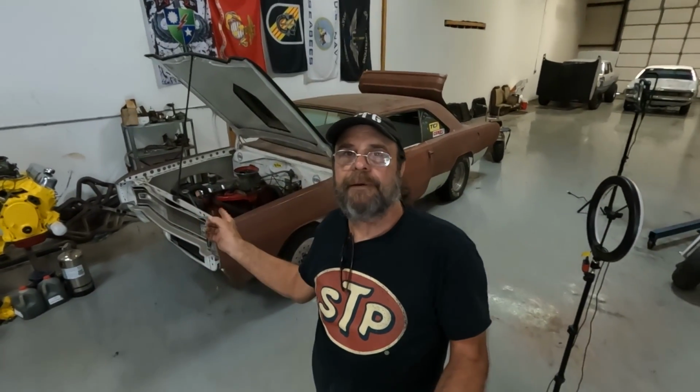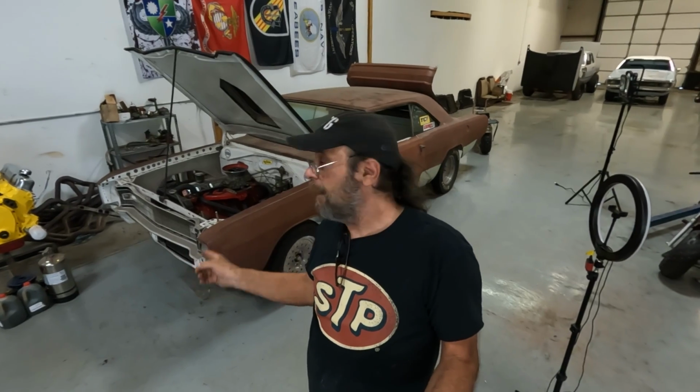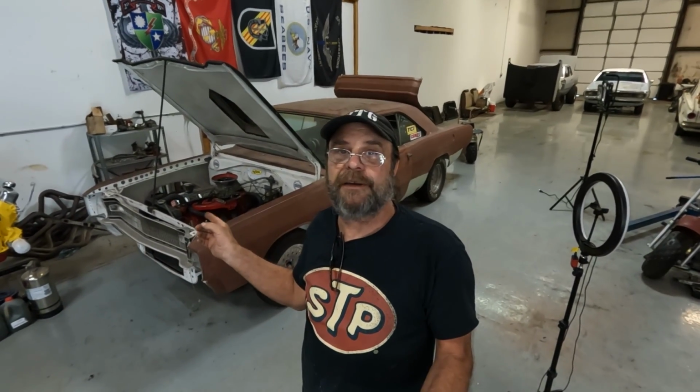So with that, I pick up this Dart. It's actually a 69. It's titled as a 69. I have a 67 grill in it, and I filled in the marker lights, so it looks like a 67, but it's actually a 69. And this thing is roached. The whole back of the car is literally missing. The quarters were decent, but the floor, the trunk lid, everything, literally missing. It had sat for however long, decades, with groceries in the trunk.